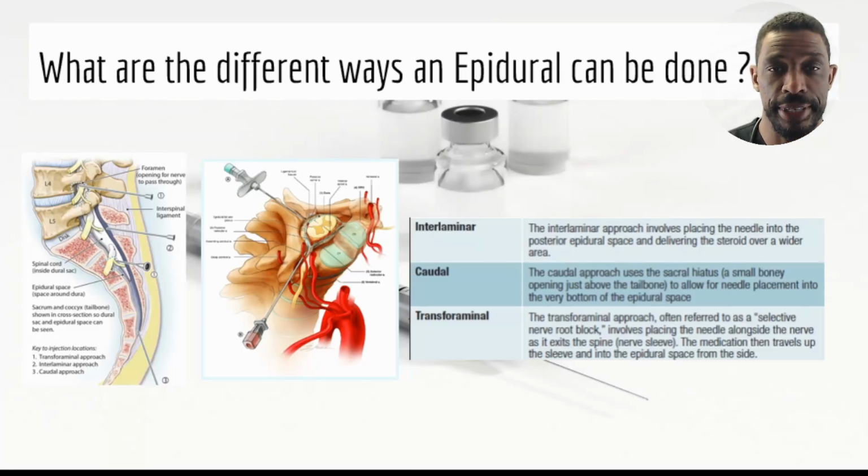Going into more depth and detail, the different approaches include an interlaminar approach, a caudal approach, and transforaminal. We discussed the interlaminar approach, which is right in the center. It's traditional for a labor epidural, but it could be done that way for an epidural steroid injection also. A caudal approach is a needle placed at the very bottom of the spinal canal, where the needle enters near the coccyx, or the tailbone. There are a number of reasons why that's done, and we'll cover that a little later. The other way is a transforaminal, shown in the picture on the right-hand side, where the needle approaches from the side, as we denoted earlier.